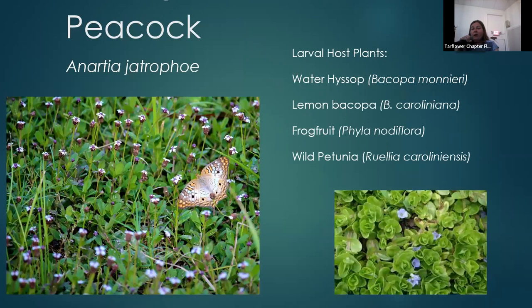All right, so the peacock. This is probably one of our most common butterflies, but it is a generalist, and it will larval on more than just these, which are just some of the native plants. It uses non-native plants. It uses a lot of our little weedy species.